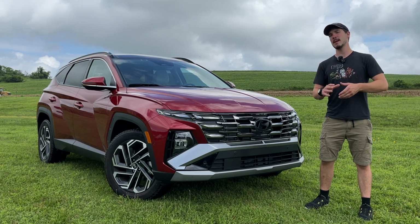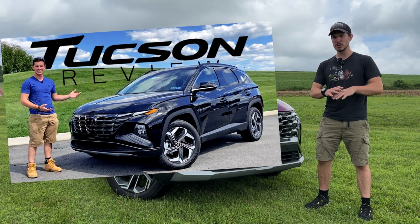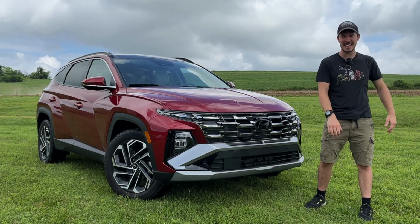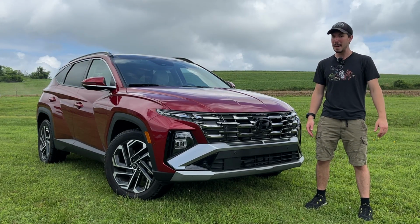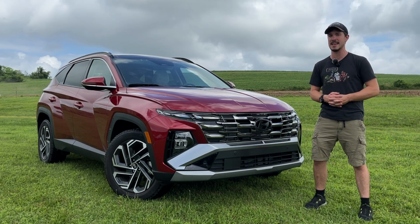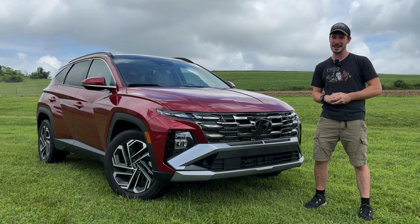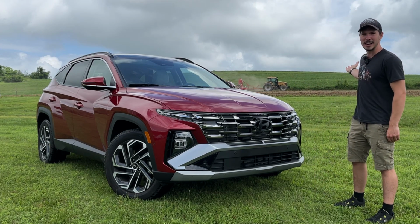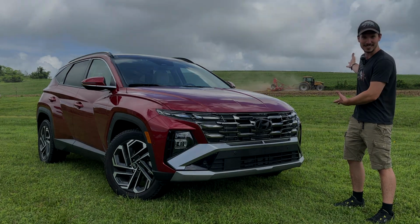The first time I reviewed a Hyundai Tucson Limited, it was on a beautiful background like this, a big grassy hill, and that video got about 100,000 views. And so I'm unashamedly trying to recreate that success here, except this time, there's even a tractor in the background. Look at that! Look at how scenic that is. There's a tractor.